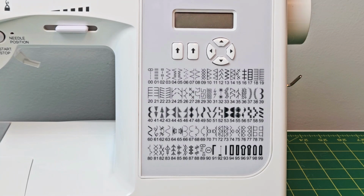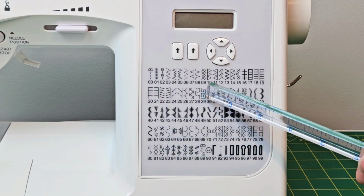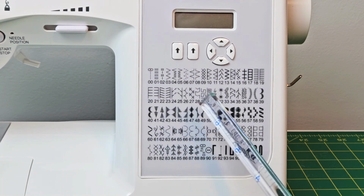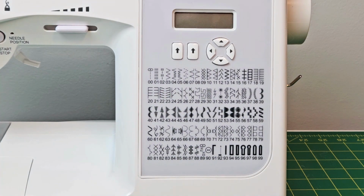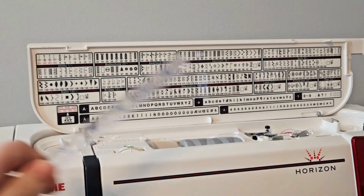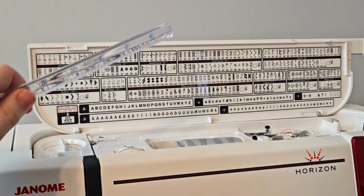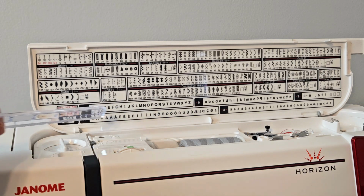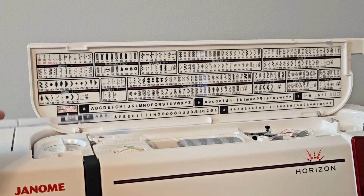Another feature you might want to consider is the amount of stitches that your machine is capable of doing. So you can see here on my little Singer, I can do 99 stitches, and this includes buttonhole stitches and decorative stitches and utility stitches. And the Janome over here has 250 stitches, both utility, decorative, buttonhole, applique, all sorts of things. And it also has the capability to monogram or to spell out specific words and phrases.